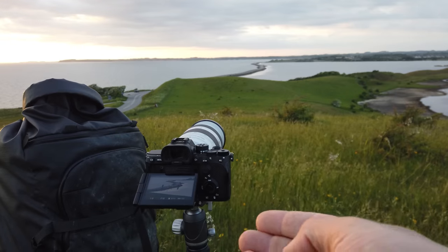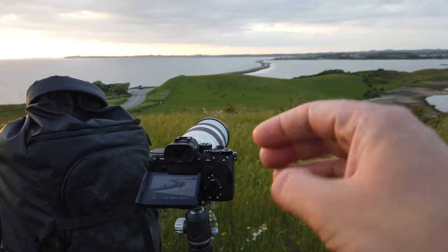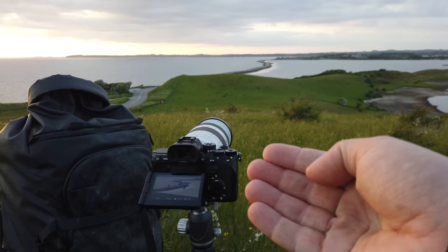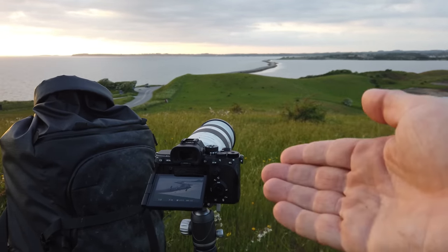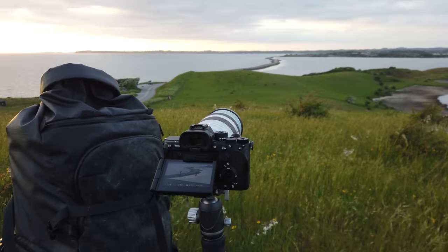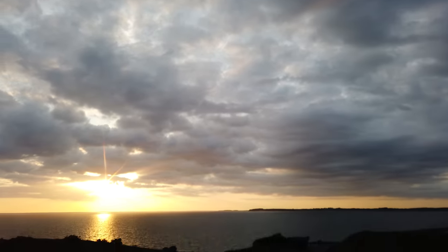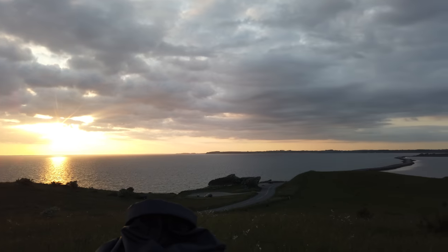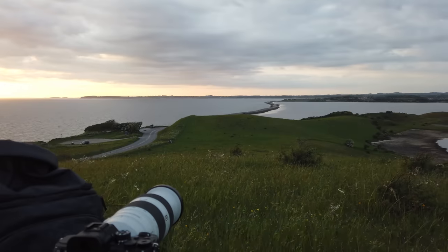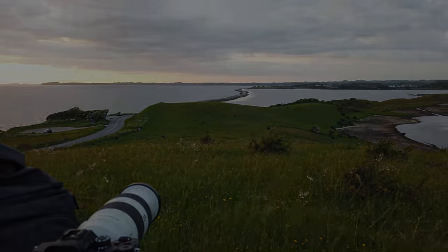For this specific lens, I think it's okay, because at 400 millimeter, it is a little bit soft. So at 300 millimeter, even though I'm cutting away pixels, the photo should still be sharper, if that makes any sense. So with the sun coming out, hopefully we'll come a little bit more out closer to the horizon, and it can hopefully put in a little bit of light here just before sunset.